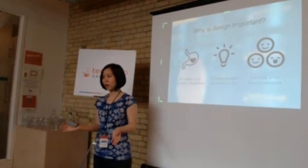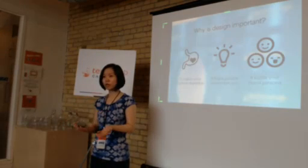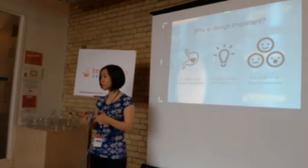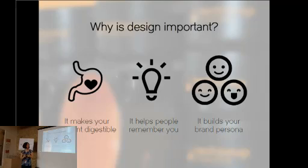There are many, many factors that explain why graphic design is important, but the key three things are: one, it makes your content digestible. Two, it helps people remember your brand or your nonprofit. And the third one is it actually helps build your brand personality. So these are three concepts. What do they really mean? I'll show you some examples.